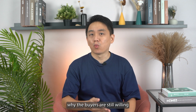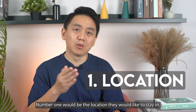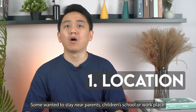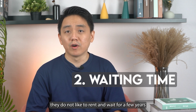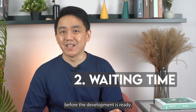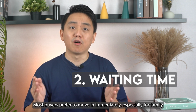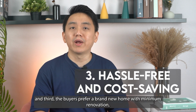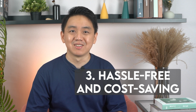Here are some of the reasons why buyers are still willing to buy despite the increase in prices. Number 1 is the location they would like to stay in. Some want to stay near parents, children's school or workplace. Number 2, they do not like to rent and wait a few years before the development is ready. Most buyers prefer to move in immediately, especially families with young children. And third, buyers prefer a brand new home with minimal renovation, saving on renovation costs.